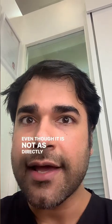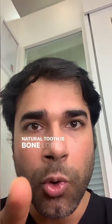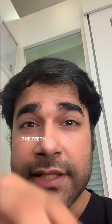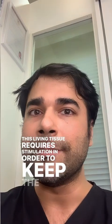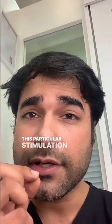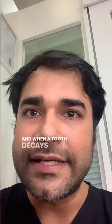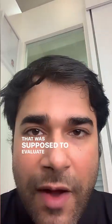Even though it is not as directly visible as a loss of a tooth, one of the major damages that can occur after the loss of a natural tooth is bone loss. This occurs because the bone is a living tissue upon which the teeth are located. This living tissue requires stimulation in order to keep rebuilding itself and staying alive and healthy. This particular stimulation of your jawbone happens from the existing teeth, and when a tooth decays, falls out or is extracted, the bone that was supposed to be stimulated starts to get resorbed.